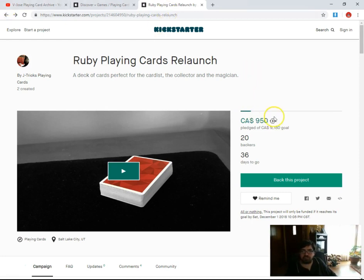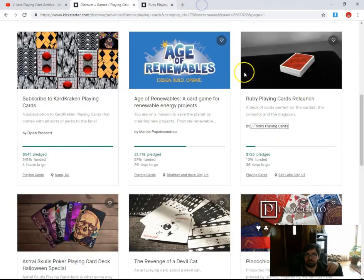This is Canadian currency, by the way. $725. There's no chance in hell this is going to fund, I don't think. There's no changes. It's the exact same thing from what I can tell. It's ridiculous that he would try again.